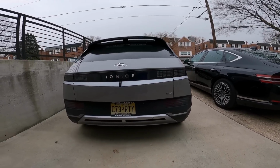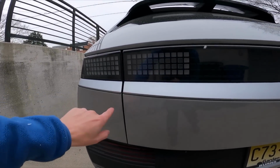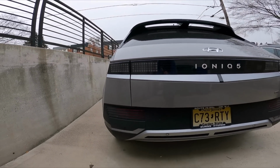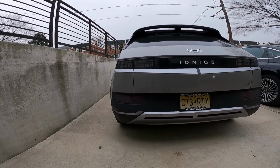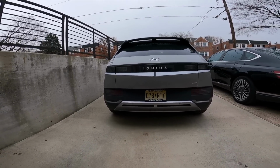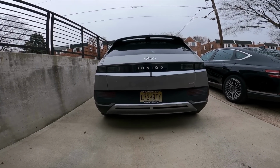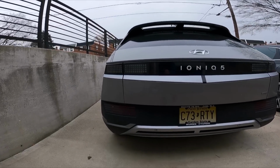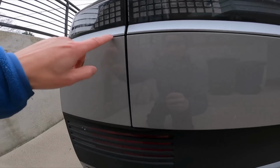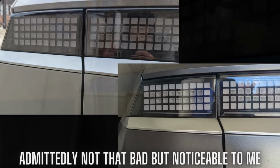But the bigger issue for me was that they could not fix this part. Now in this SE model, yeah, it looks okay. I would say it's not that bad. If I had bought my car and it looked like this SE model, I don't think I would have put up a fight. I would have been fine with it. But my limited trim from the factory, this part was a little worse, and so we started complaining. They took a look at it, they tried to fix it, and then they made it worse.